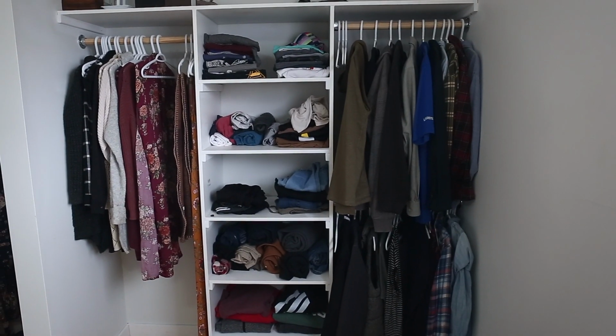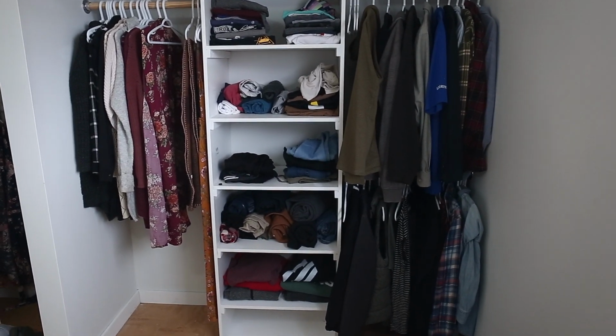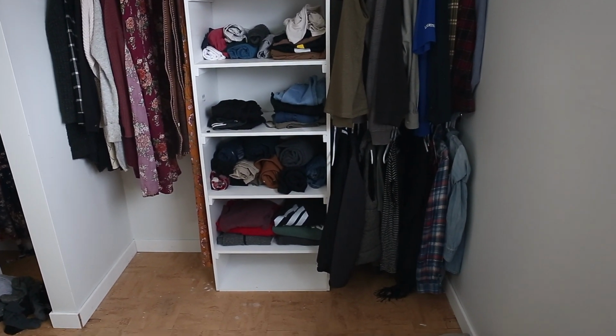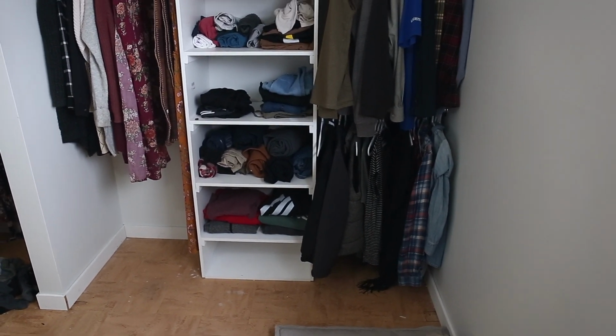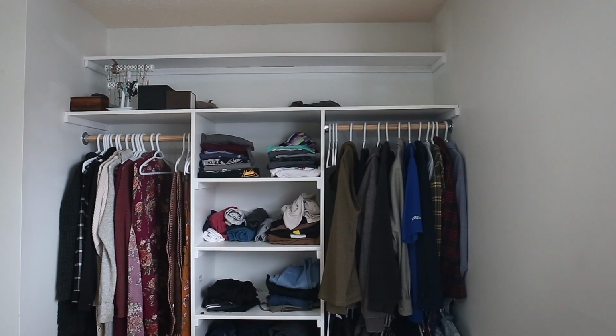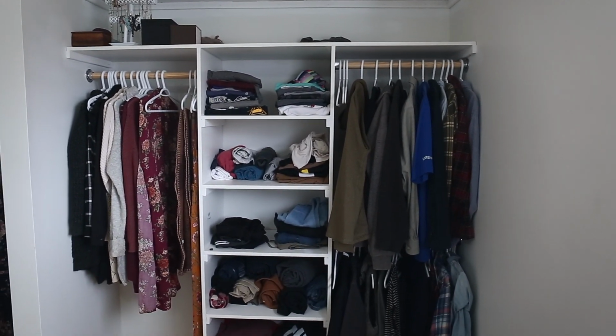Eventually I would love to get some baskets in here, especially for our t-shirts and pants and stuff, and then I think it'll look a little bit less messy, but for right now it's working. As you can see, we don't have a door or anything on it. I think we might put up a curtain, but to be honest, having it totally open to the room forces us to keep the closet clean, so it's been good for us.